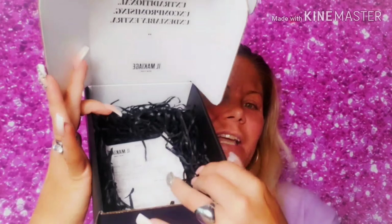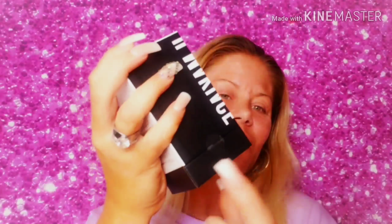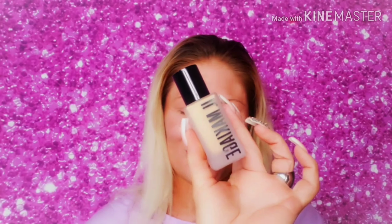They really have come hard with their packaging. I am very impressed. It's very securely packaged, so you make sure you do not get any broken products. Here is the main unicorn for them. Again, very sleek, very elegant, nice matte black with your white. It has your stickers on the side to secure the box. The ultimate reveal. The actual foundation.